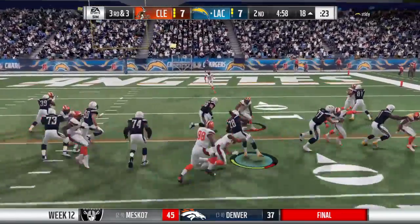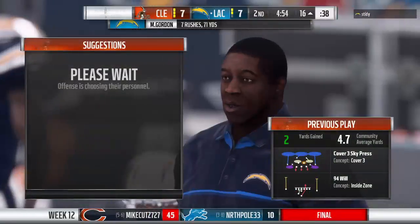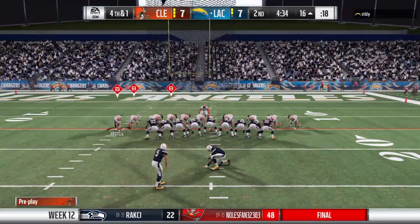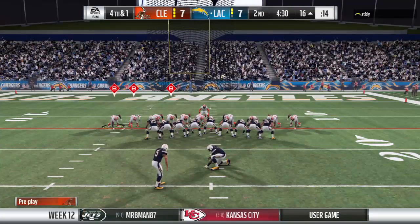They'll try and run it. Here's Gordon. And they'll get him down right around the 16. He needed 3. He got 2. Now that'll set up an interesting situation here on 4th and a yard. So here's the kicker, Caleb Sturgis, on to try the field goal from the right hash, this from 33.